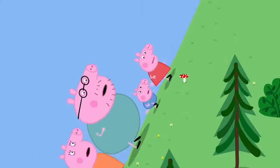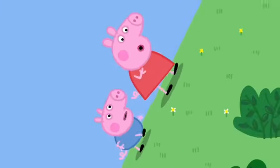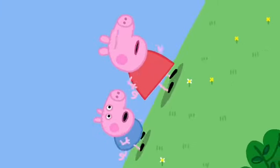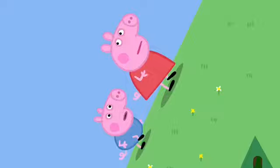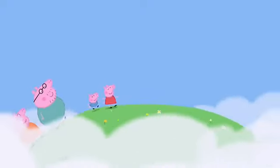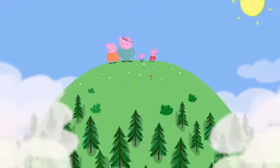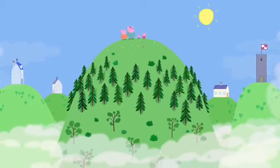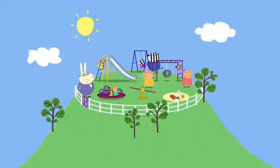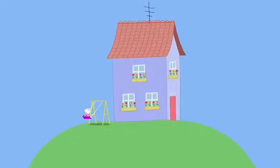Mummy, why did they make hills so big? I don't know, Peppa. I hope the amazing thing at the top is amazing. Yes, I hope so too. Oh, it's all gone foggy. Oh, I think we're in the clouds. We must be near the top. It's getting flat. I think this is it. We made it. Hooray! Wow! I can see the whole world. Look, there's the playground. I can see the supermarket. And there is Susie.